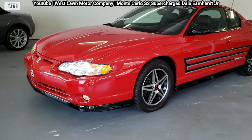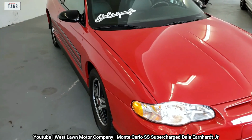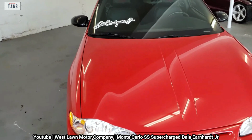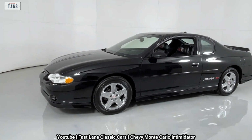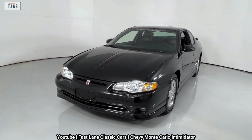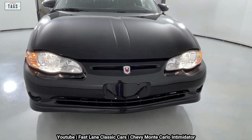As a side note, I'd like to point out that although Dale Jr. got his own special edition, it was never an Intimidator edition, since that particular name was used on models commemorating his father, Dale Sr. 2004 also saw the Intimidator edition once again, sitting on 5-spoke diamond cut wheels. It was powered by the L67 supercharged 3800 engine.